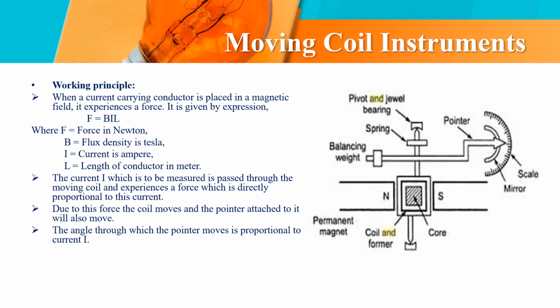The current I, which is to be measured, is passed through the moving coil and experiences a force which is directly proportional to this current. Due to this force, the coil moves and the pointer attached to it will also move. The angle through which the pointer moves is proportional to current I.